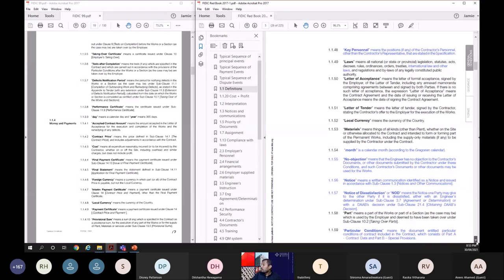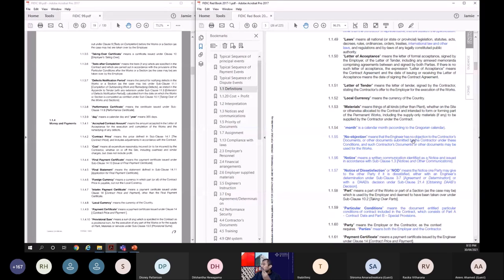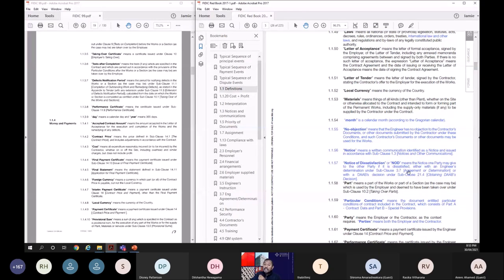No objection. What do you mean by no objection? It's clearly mentioned here. It means the engineer has no objection to the contractor's document or other documents submitted by the contractor under these conditions. Notice means a written communication. Notice of dissatisfaction, NOD. Yeah, so NOD can be issued for the engineer's determination or engineer's decision. If parties don't agree, you issue a notice of dissatisfaction. Or for the DAAB's decision, if the DAAB has given a decision and people don't agree, within 28 days you issue a notice of dissatisfaction. Again, a defined term.